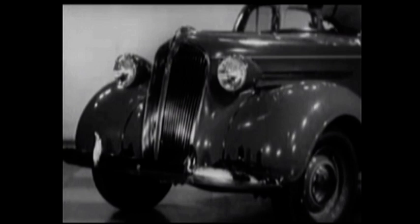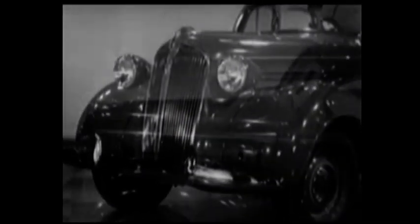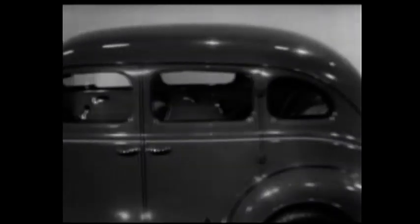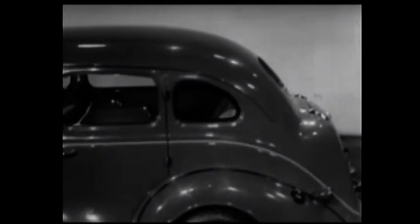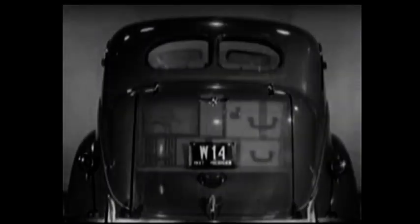See how the lines of the massive fenders are joined with the swelling curves of the smoothly rounded radiator shell. Body lines flow along the sleek hood with its modernistic louvers over the solid one-piece steel top, and then down the handsome built-in trunk. The rear end is harmoniously balanced with those twin tail lights and a centered license bracket with a light below it.